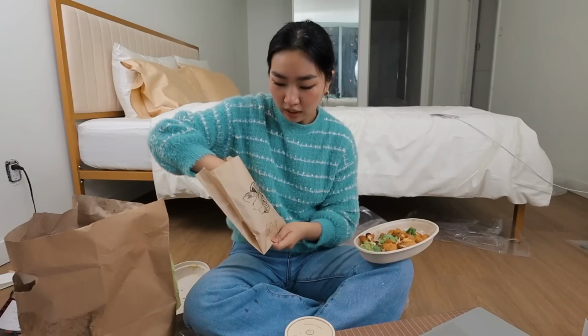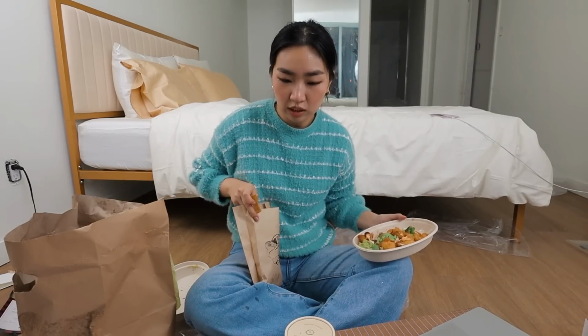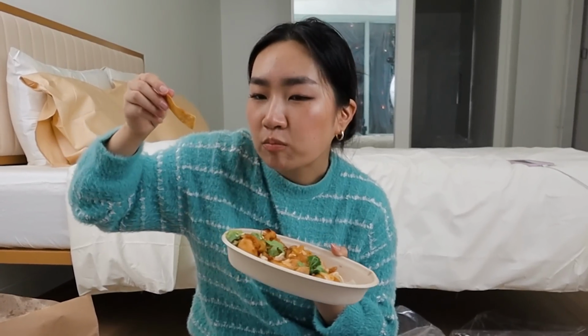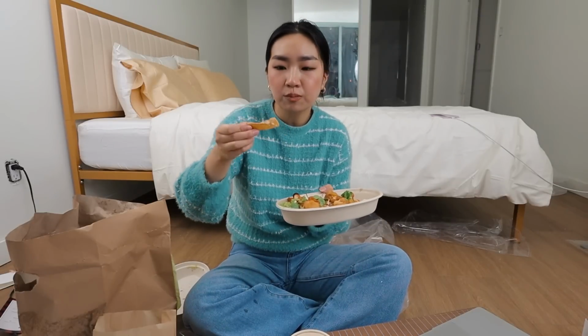Here's what I'm gonna do. They gave me these chips for the soup, but I'm gonna just use it like a spoon because I just need to eat. I'm so hungry. Oh my God. I'm just gonna keep eating using this until it gets too soggy. I'll switch to another piece.